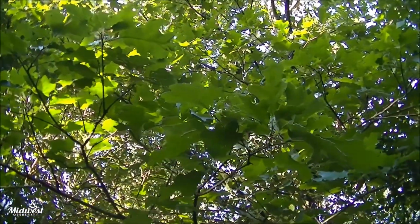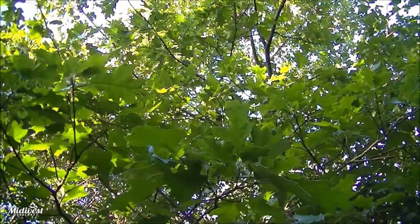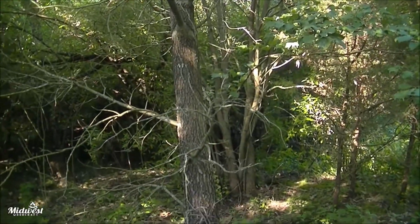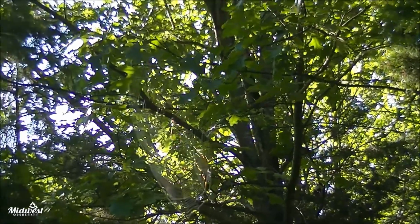We're hiking Red Oak Trail out of here, and you can see there's a red oak right here. And it just happens to be red oak everywhere along this trail, so I'm assuming that's where it gets its name. When you're walking the trail in the morning, you always got to look out.